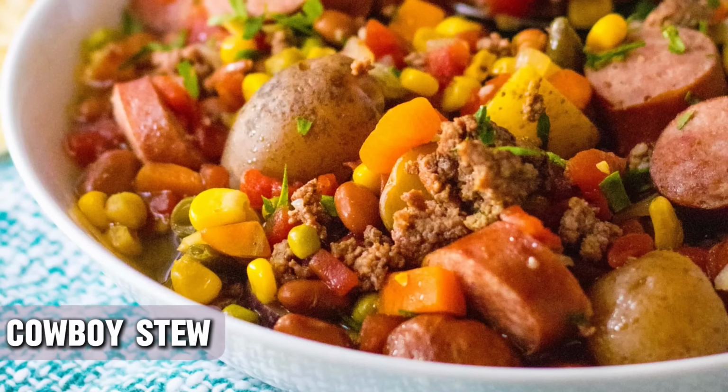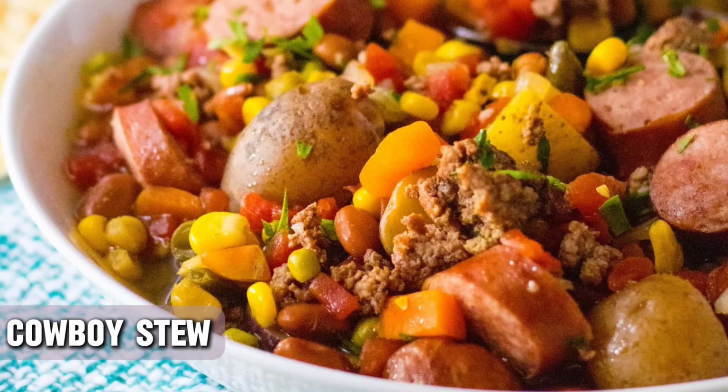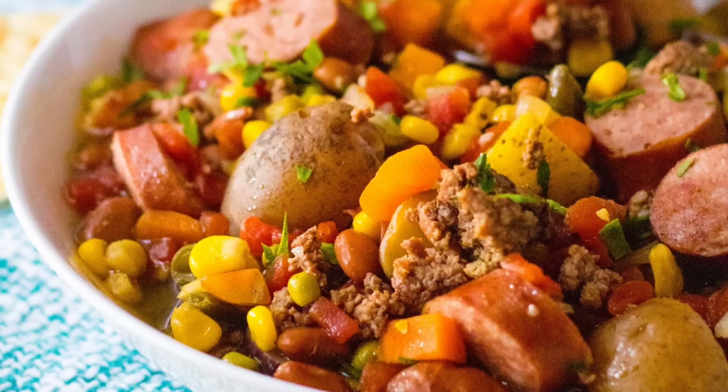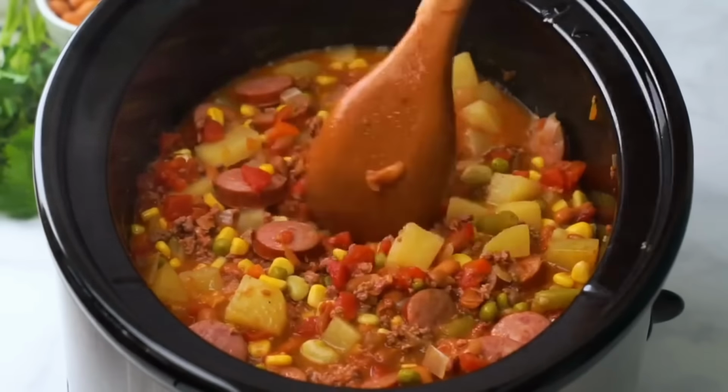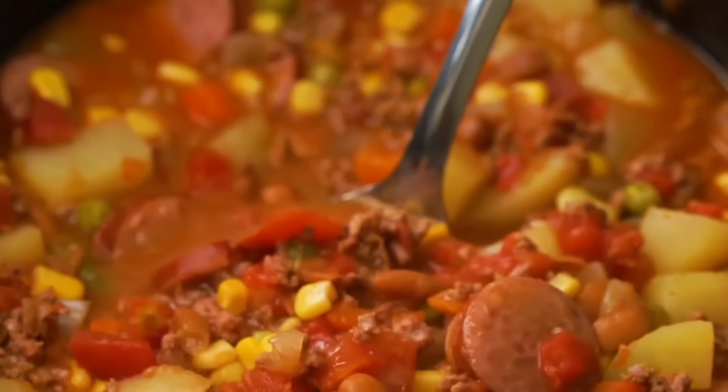Cowboy stew is a robust concoction traditionally associated with the outdoor cooking of American cattle herders. This dish typically includes a base of ground beef or other meat, combined with a hearty blend of potatoes, onions, beans, corn, and tomatoes, stewed in a richly seasoned broth. The stew's origins are rooted in the practical needs of cowboys during cattle drives across the American West, requiring meals that could be cooked in a single pot over an open fire.